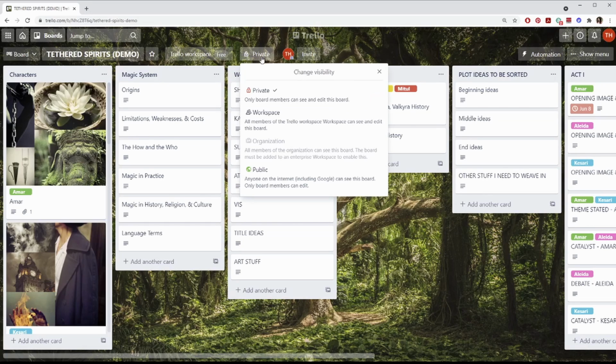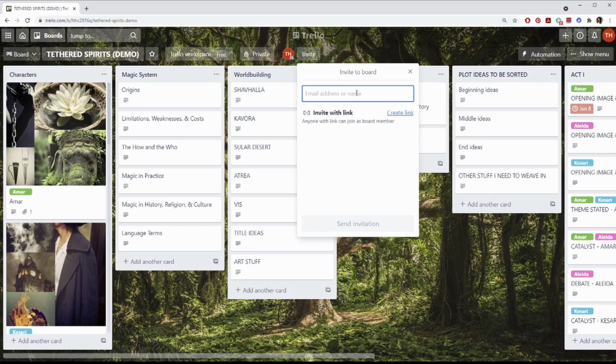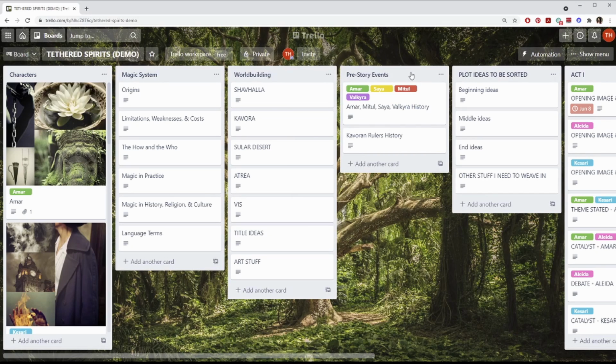You can also go over here to where it says private, and you can change that to make it public. You can also go in here on invite and invite other people to use this board if you want to. I think this would be really helpful, like if you're collaborating with somebody on a project, or if you're co-writing something, then you can invite them to this board so that they can see everything and work on it together.